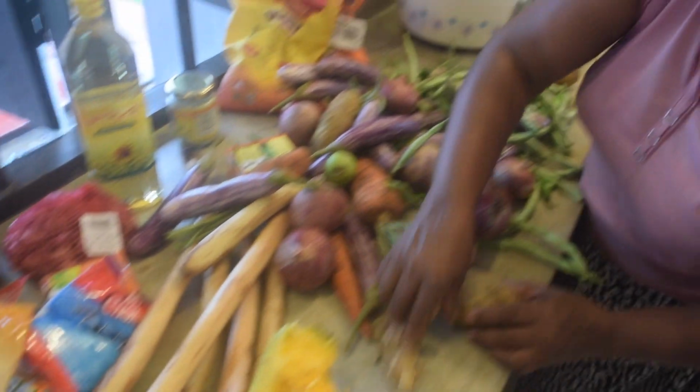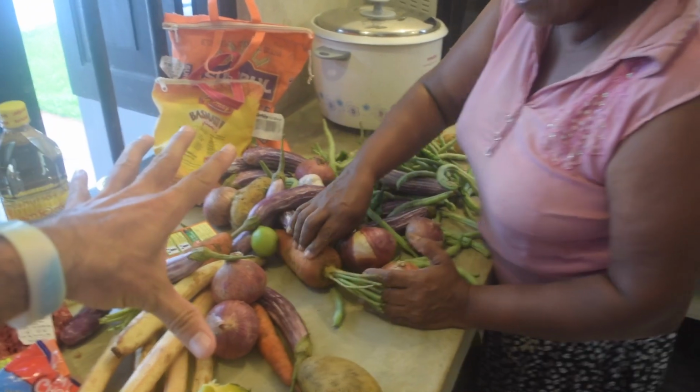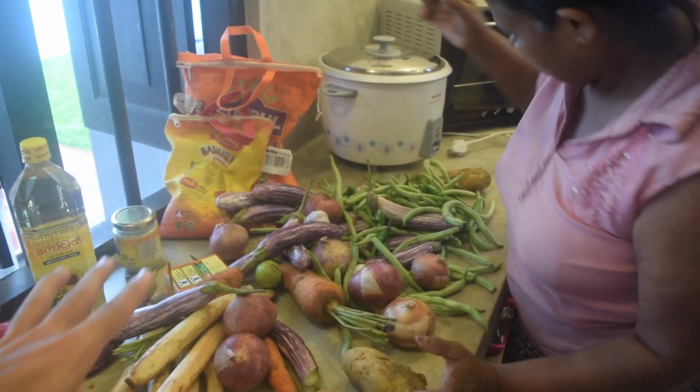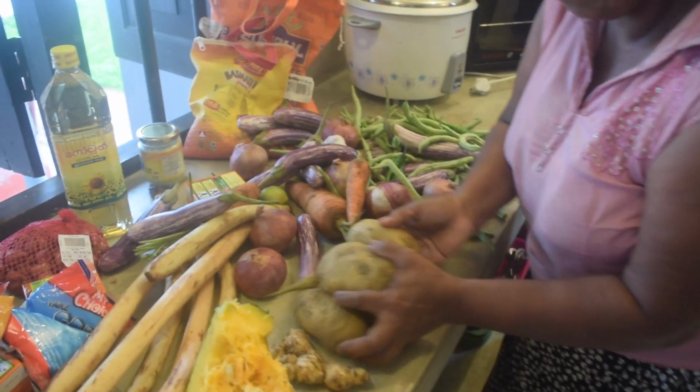Yeah. Look at all the veggies. This is wild. Our veggie intake since being here has increased for sure. Probably even less fruit, more veg, just because we eat so much curry.